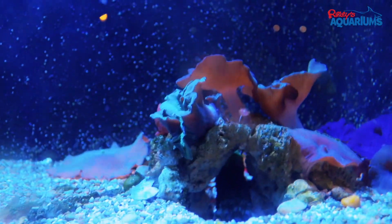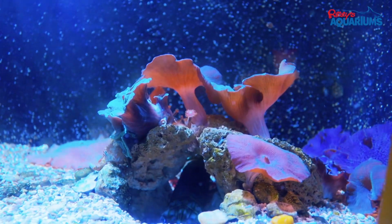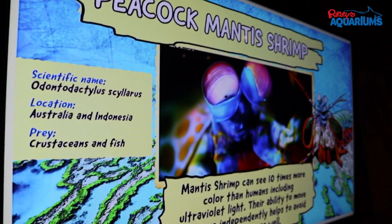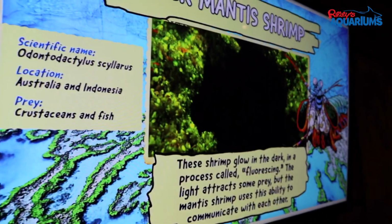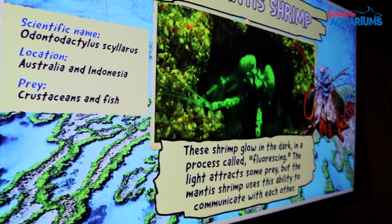Hiding out in here is what's called a peacock mantis fish, and he has the same colors as a peacock, but some pretty crazy eyes. And that's what he would look like if he would turn around. Did you see the wobbly eyes? Can you imagine that poking out at you?